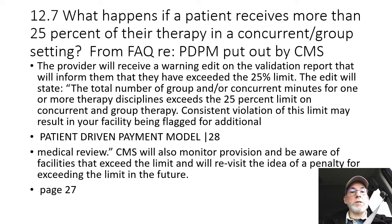Provide them individualized care when they need it, group and concurrent when it's safe and effective.